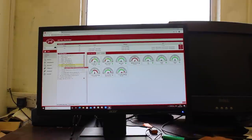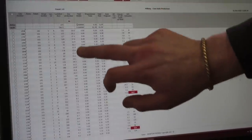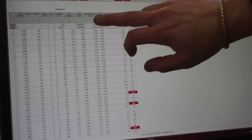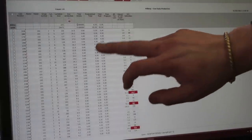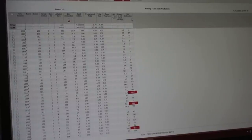Over on the left hand side then, we can look at the cow daily production report. What that is basically giving you is an indication of every cow, what yields the cows are sitting at, what stage of lactation she is in, and what lactation she is in. We also have the total amount of meal she ate yesterday. Again, that's all going to start populating from tomorrow on.